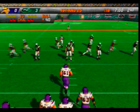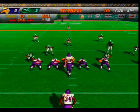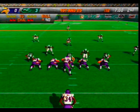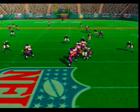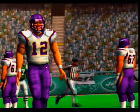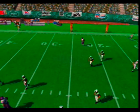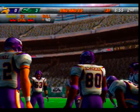So it's now first and a mile on the 40-yard line. Only one man in the backfield. Reed, the motion man. Pass play here on first down. Fires this one deep. Nearly intercepted. Close to a big play by the defense. And it probably should have been a big play. He had perfect position to get the interception. He just dropped it.